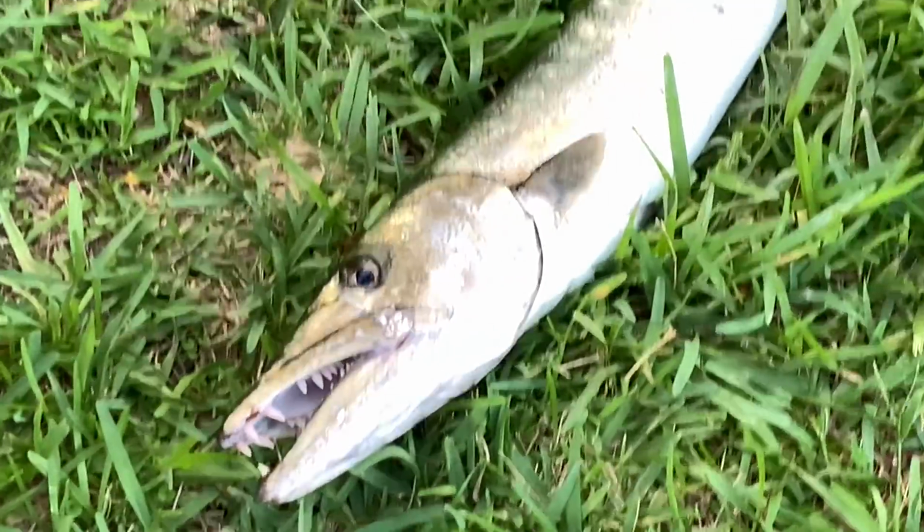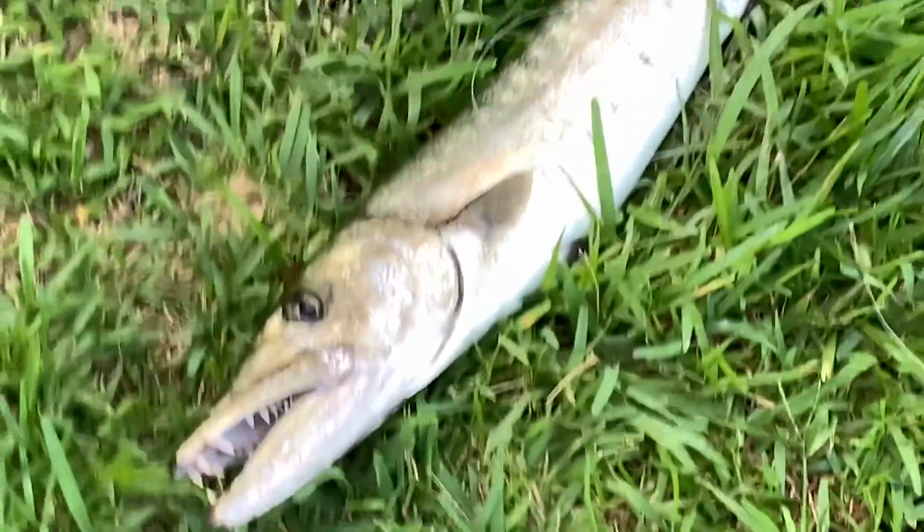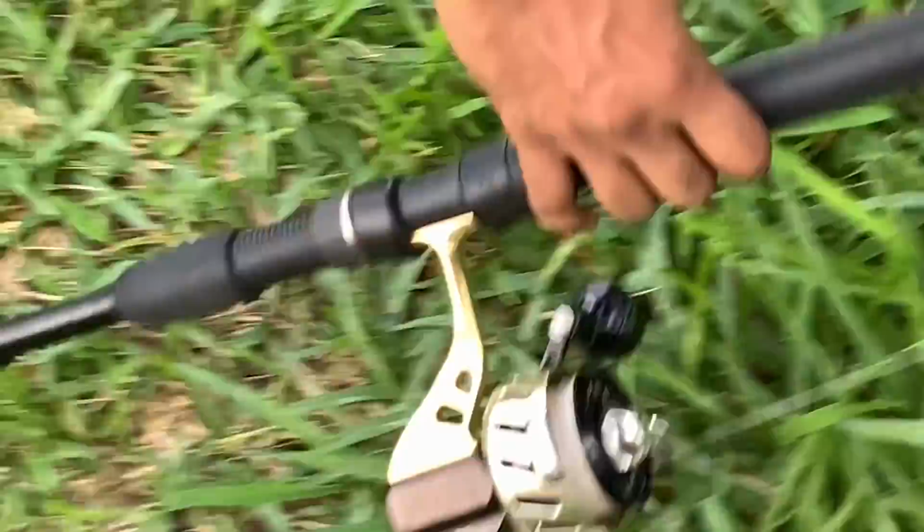I got him. Jesus. Do we have a measuring tape? No, put him by the rod. All right, homie. There we go, homie. See my rod real quick. Yep. Oh, my God. Go ahead, literally put him by the rod. We'll measure it for a set. All right. Put him straight. Yep.